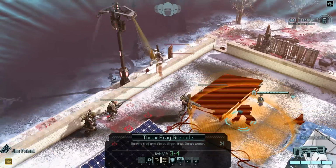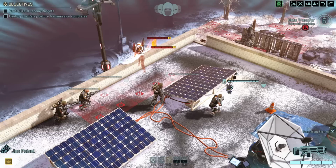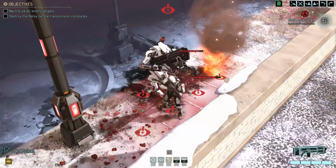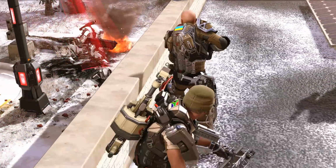So with everyone on Overwatch, Jan Poisel initiates the attack with a frag grenade. Hopefully going to knock some of that armor down, but moreover just going to hit both of the targets. They will scatter and then my team will cut them down with brutal efficiency. Oh yeah, now you're trying to stand up all tall and intimidate us. Yeah, it's not going to work.